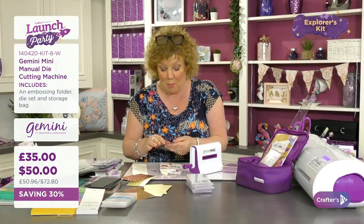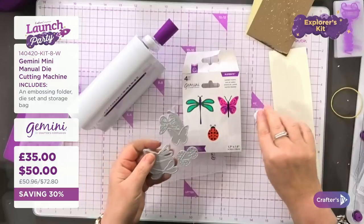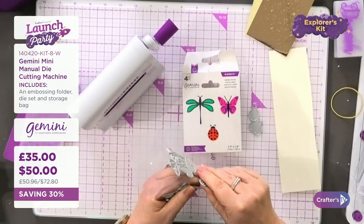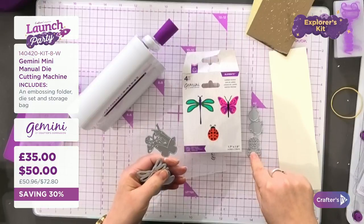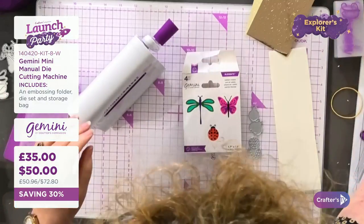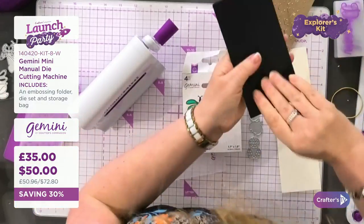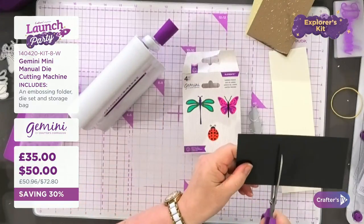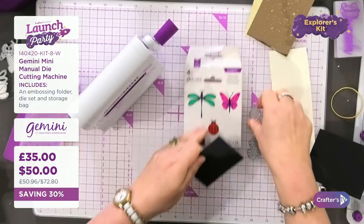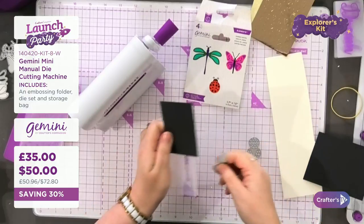You could not get a more perfect little set. So what I'm going to do is take off the base of my little ladybird there, and then I'm also going to take off the top of my ladybird. I'm going to get myself a little piece of black cardstock here, and I'm going to cut my ladybird bottom, my ladybird base.